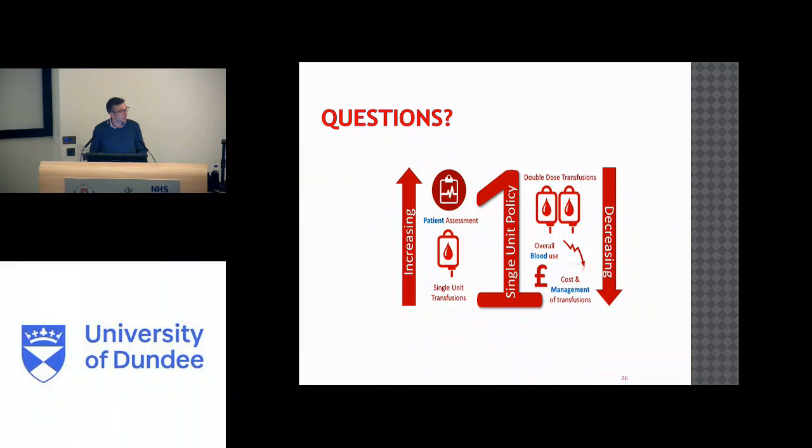Katie's shaking her head. That's the thing, there hasn't been evidence about how to use blood, and now is the time when that is actually coming through and making these suggestions for changing transfusion practice. But yeah, basically people use it how they use it because that's how they do it.